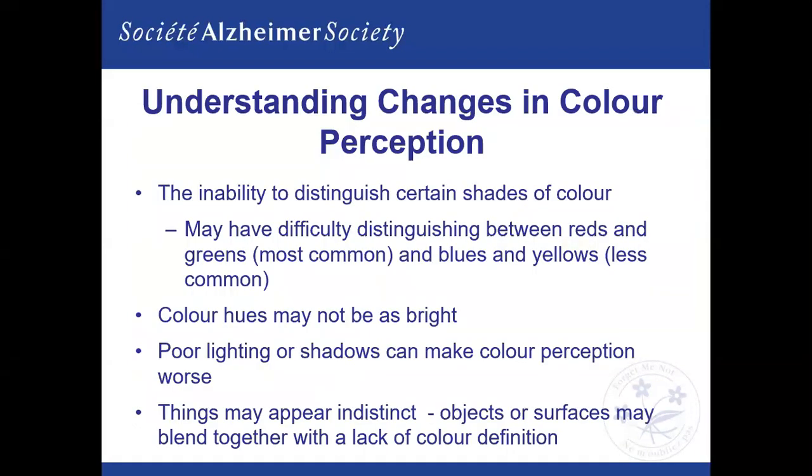A change in color perception may also make it difficult for the person with dementia to navigate their environment. Loss of color perception represents that inability to distinguish certain shades of color. So the person may have difficulty distinguishing between reds and greens, which is the most common difficulty, blues and yellows as well, blues and purples and other colors like that. The color hues may actually not be as bright for that person when they're trying to perceive that color. And of course, poor lighting or shadows can make that color perception much worse.